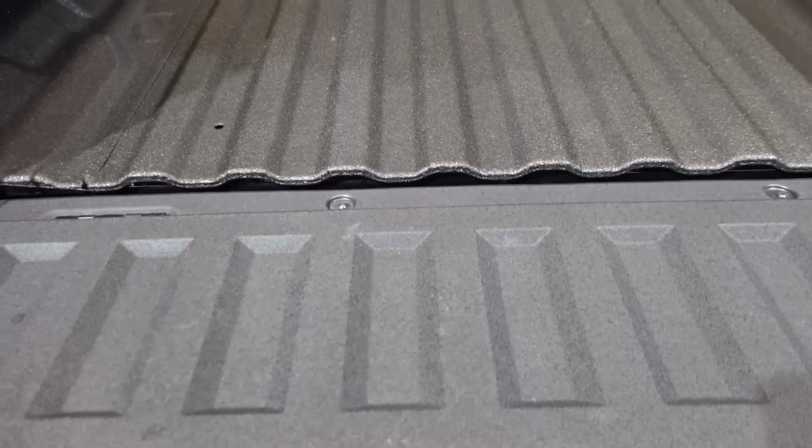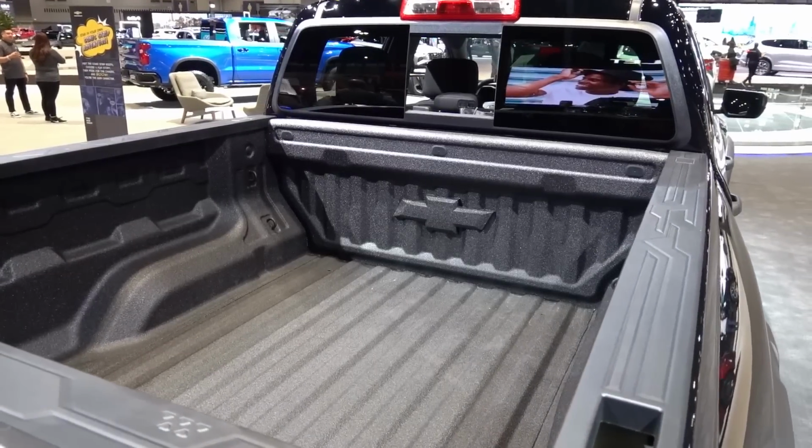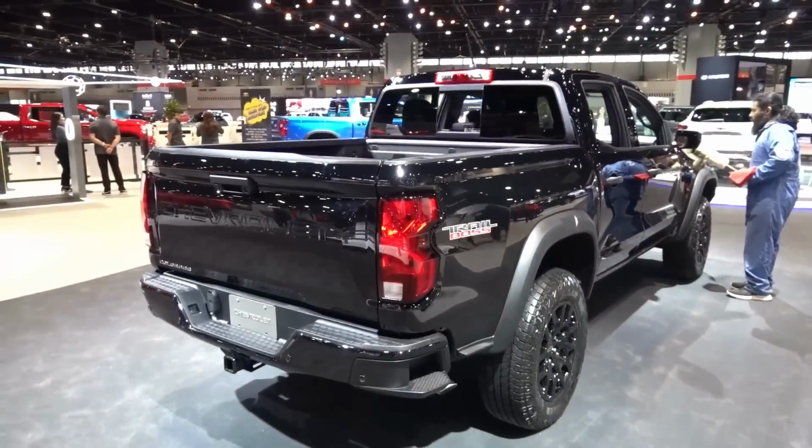It does come in quite a few packages, so a lot of the Colorados will end up with this feature. But to me, it is a very innovative and unique design that you don't see on many compact nor full-size trucks for that matter.